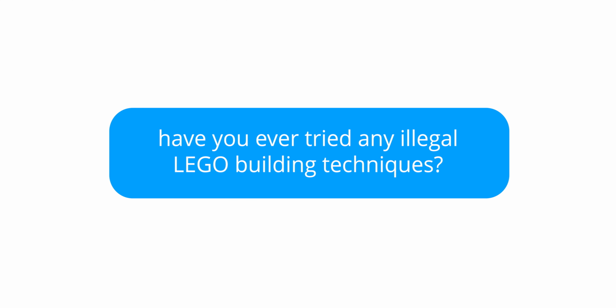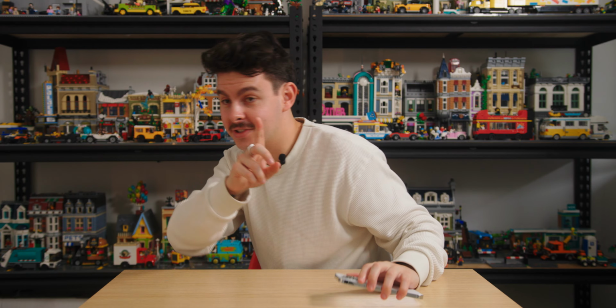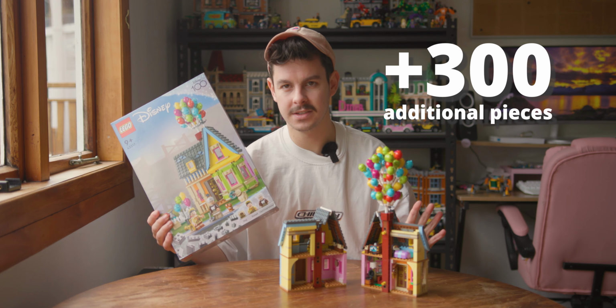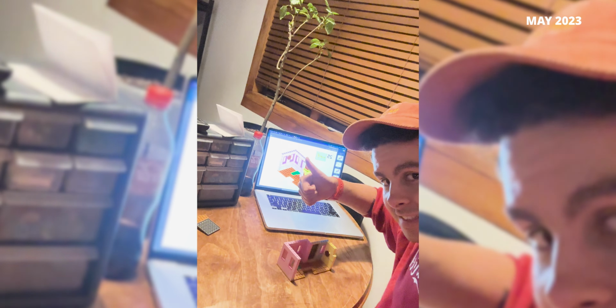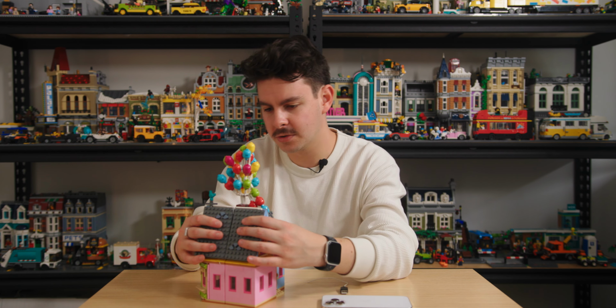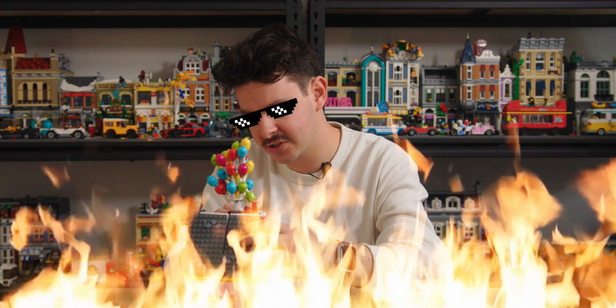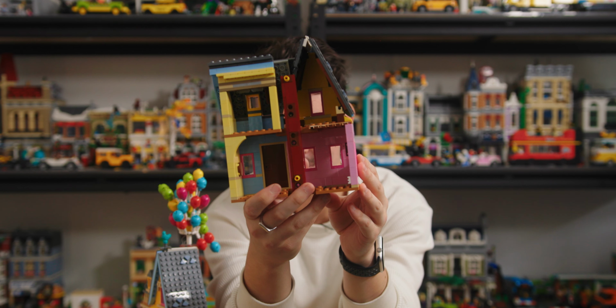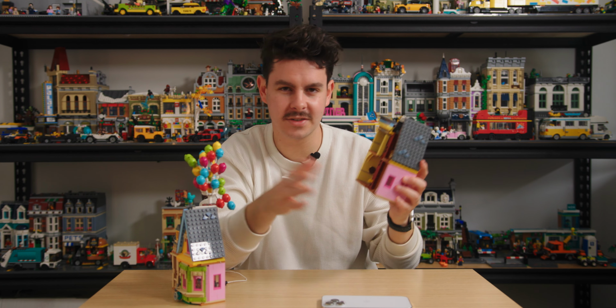Have I tried any illegal LEGO building techniques? One sec. When I was building the Up house, I bought a whole lot of pieces off Bricklink. When I went to build it, I couldn't find some of the plates that I needed, so that resulted in a bit of DIY action, and I had to cut a plate. Yeah, I wasn't too proud of myself for that one. And in the TikTok video, I wasn't even trying to hide it.